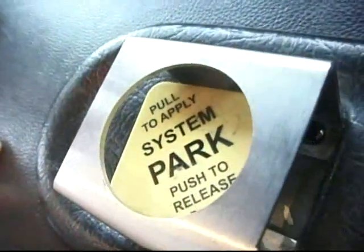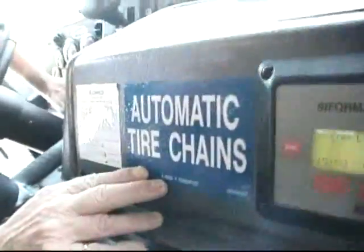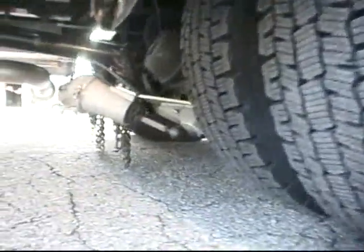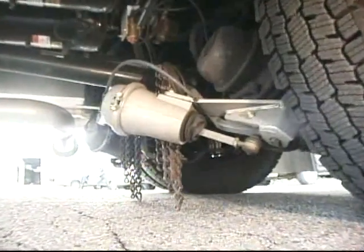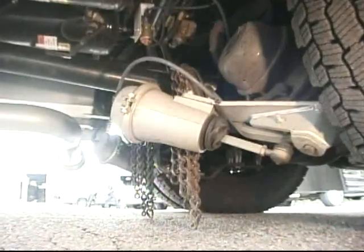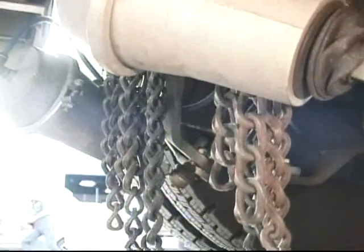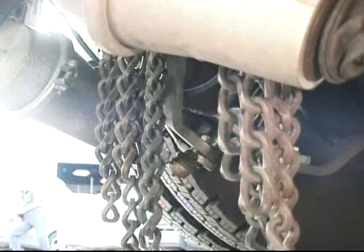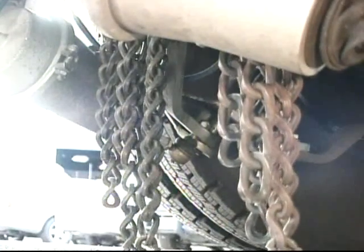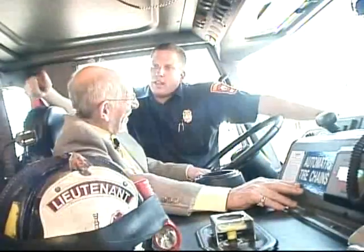Automatic tire chains. What does that mean? That's this red switch down here on the dashboard. They're called on-the-spot tire chains. When we activate those on icy or snowy road conditions, a wheel drops down and spins on the inside of our tire, and when that wheel spins, it throws a chain under the tire. Instead of the old style chains, where they had to get up early in the morning if there was a snowstorm and put the chains on all the tires, now all we do is flip the switch and they activate.